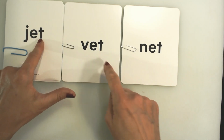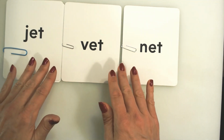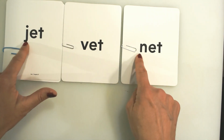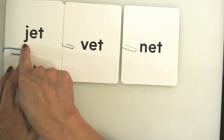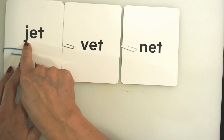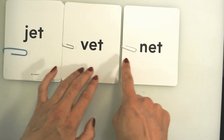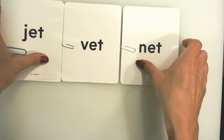This one says et, et, et. But you know how people in a family look a little bit different? They look a little bit different because their beginning sounds are different. So let's see if we can read all of these. They're going to rhyme because they're in the same family. Jet. Vet. Net.